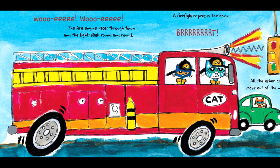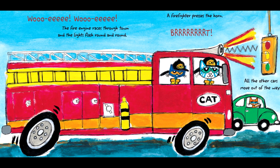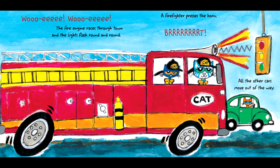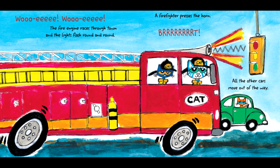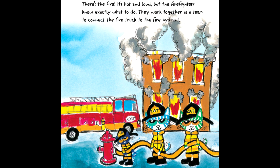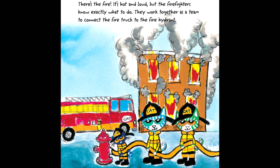Whee! Whee! The fire engine races through the town and the lights flash around and around. The firefighters press the horn. Brrrt, brrrt. All of the other cars move out of the way. There's the fire. It's hot and loud, but the firefighters know exactly what to do.